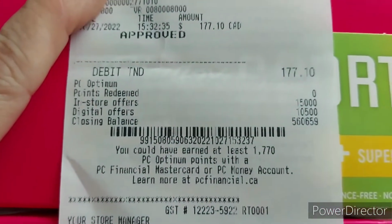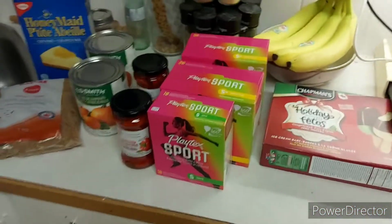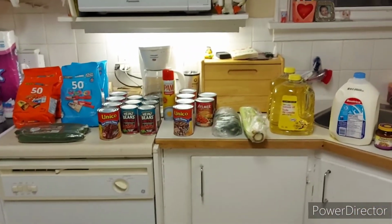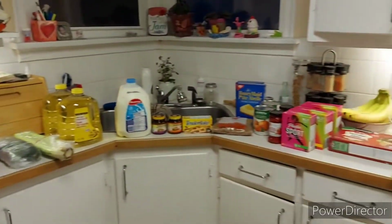And that leaves me with a closing points balance of 560,659 points, which means I have $560 in PC Optimum points now that I can use at Christmas time or whenever I choose, but I've been saving them up for Christmas, as you all know.